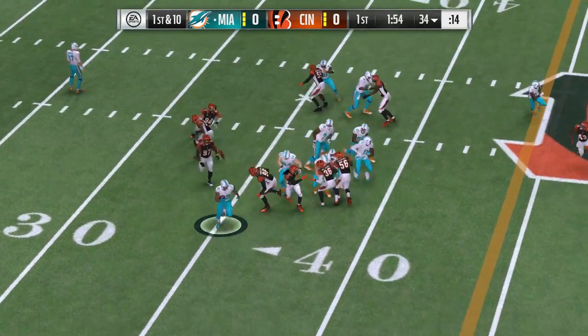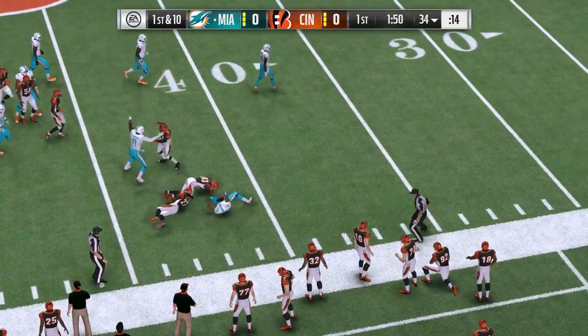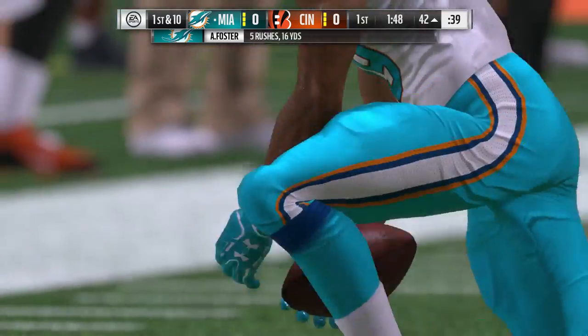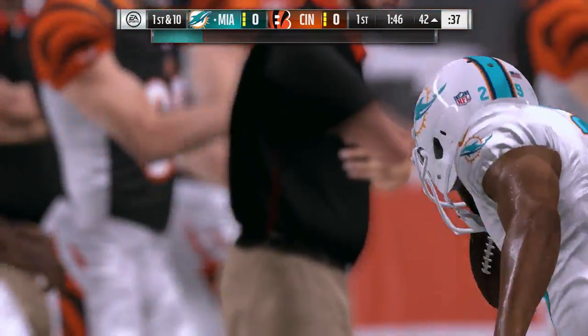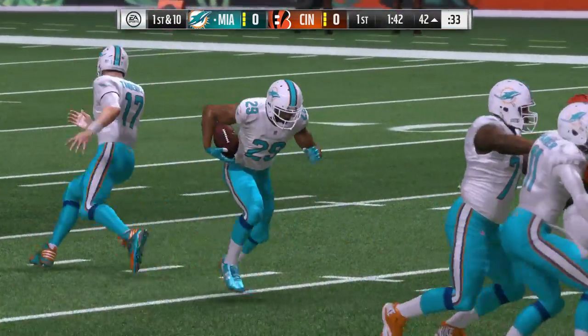And they'll go with a ground attack here. And he's taken down, but not before getting this across midfield and just shy of the 40. All right, I've got to be careful here, all right? He's on the plus side of 30.